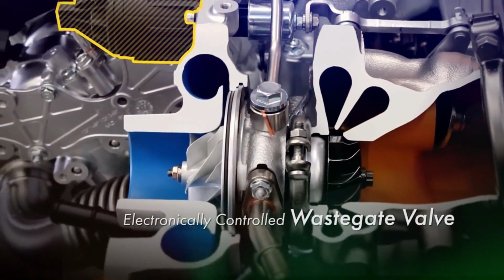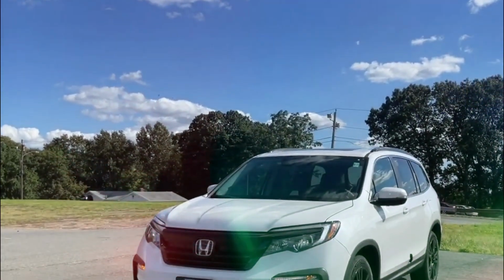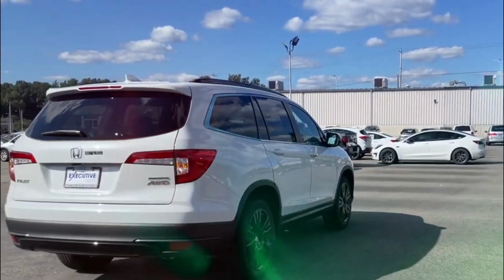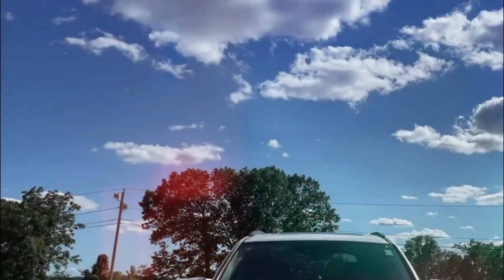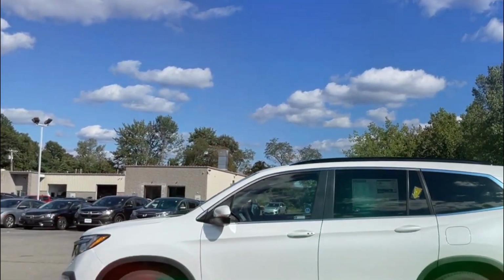But then again, these are just speculations, and we have to wait and see. To have a clearer picture of what we can expect from the new Pilot, if it's going to be better, let's take a look at the 2022 model of the Pilot. The 2022 Honda Pilot gives the owner refuge.